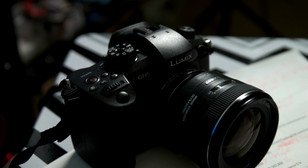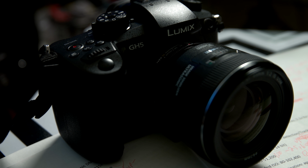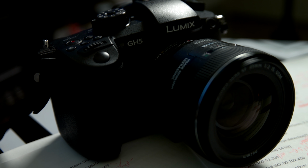My thought is, how will that look when it comes to noise performance? What's going to be that level where we can no longer stomach the noise that's produced? I can tell you, once I'm at 3200 on the GH5, I'm already saying that that's above where I want to be. But if this is improving the low light capabilities, perhaps we may be able to push that further. So I'm looking forward to that.